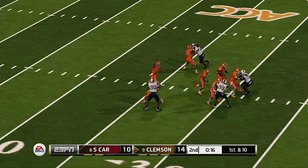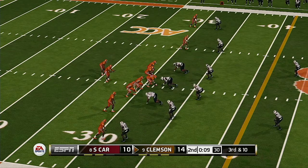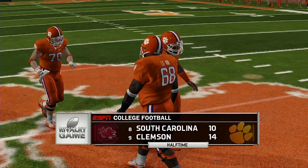He airs it out. Oh, boy, almost intercepted. Great reaction to get in the way of that pass. That's not an easy play to make. Grabs it and hammered right there. Looks like they've decided to go for it here. We've played a half of football here. Clemson's up by 4.